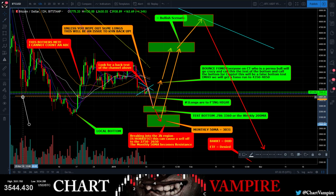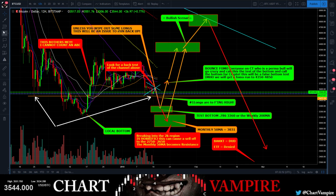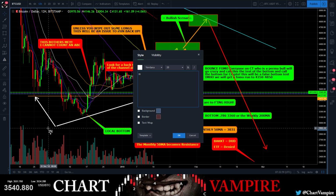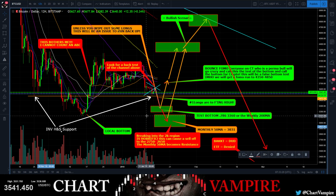Look at this right there. That's crazy. Inverse head and shoulder line right there. That was the bottom of your inverse head and shoulders on that side. So there's your INV line. Let's get text in here. INV. Let's call this support. That's really your INV support right there, your inverted head and shoulders. INV H and S support. Okay, there it is. That's kind of convenient how well that worked out.